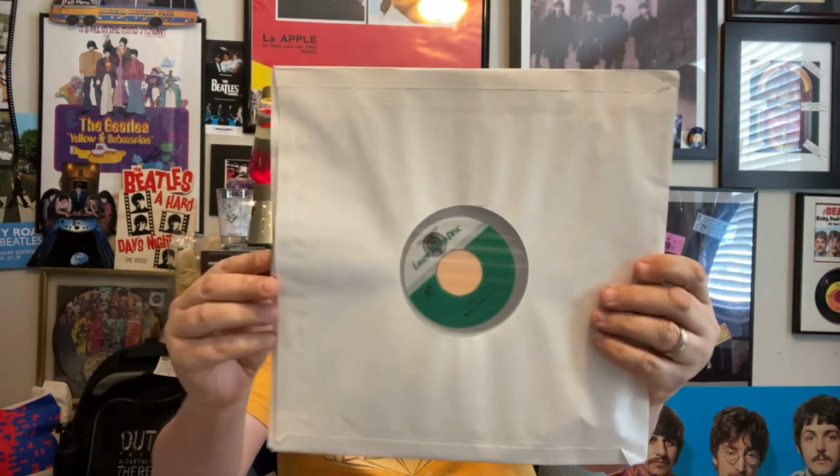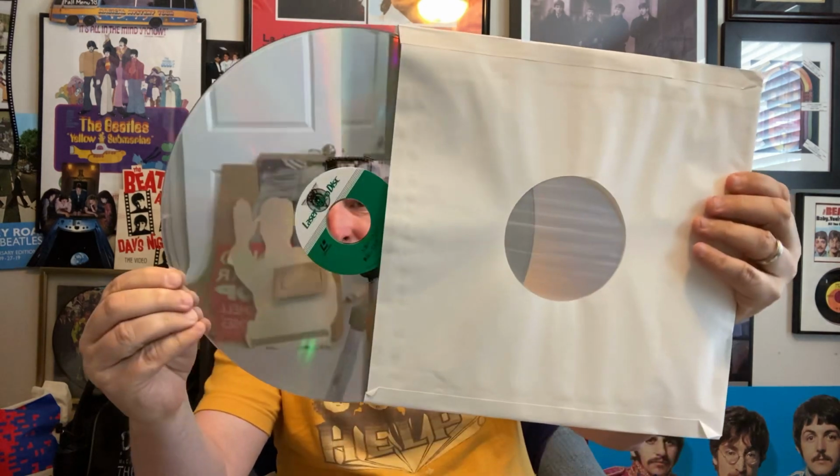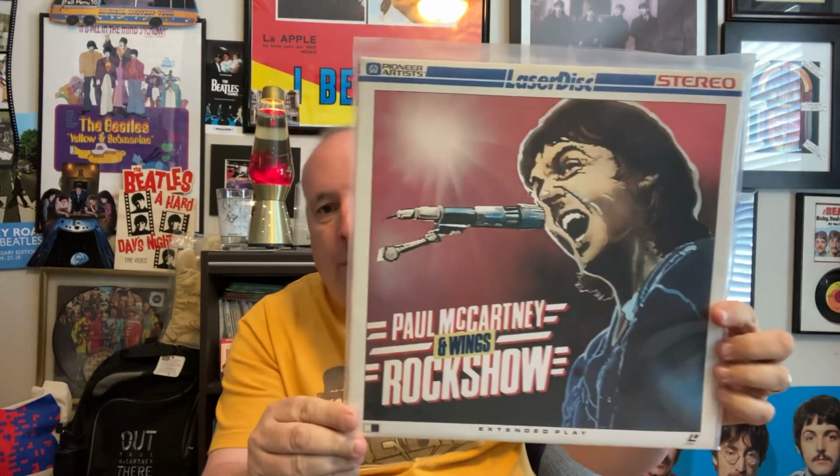And the Laserdisc itself. Very nice. And I've actually made a DVD copy of this. Yeah, I took my copy, played my Laserdisc, and then transferred it on to DVD. This one is a very hard one to get.